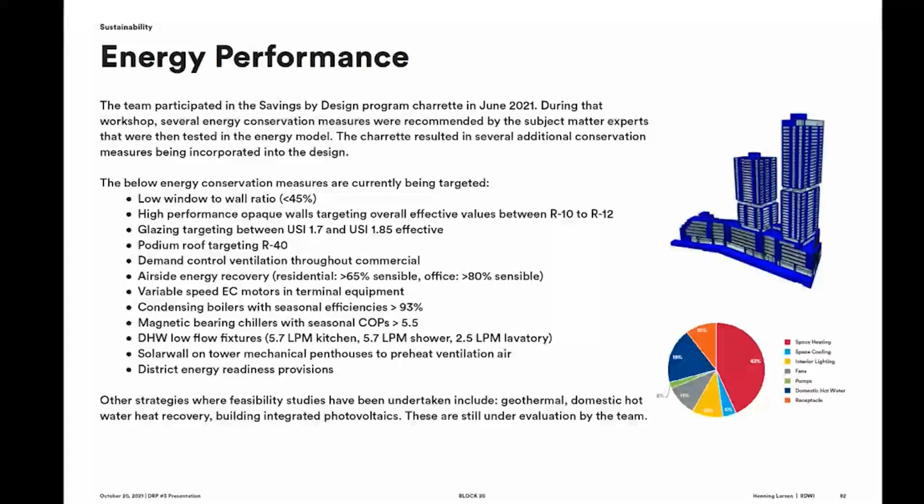And this was really a target that was set through that Savings by Design program charrette, where the subject matter experts in our design team collaborated to try to figure out how far we could push these overall effective R-values, inclusive of all thermal linear losses as well. So we're currently targeting between R10 and R12, R12 being the more prominent target on the podium, R10 being the more prominent target on the towers.